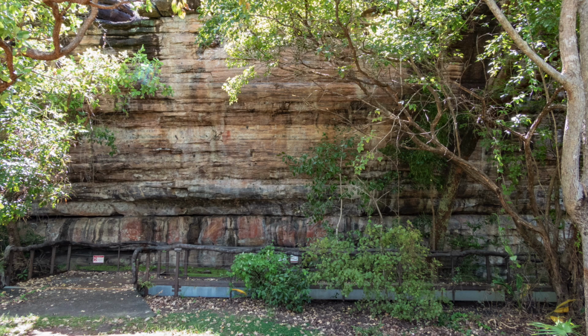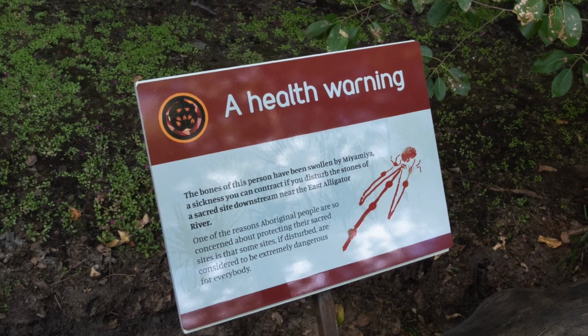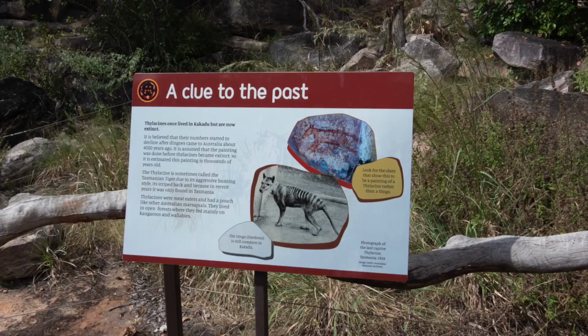Ubirr is one of the most famous and important rock art galleries in all of Australia. It is known for its X-ray paintings of animals and people, depictions of wildlife from long ago, including a Tasmanian tiger and the rainbow serpent.